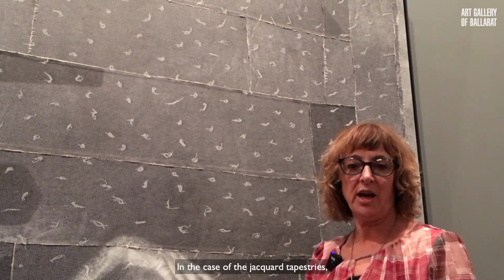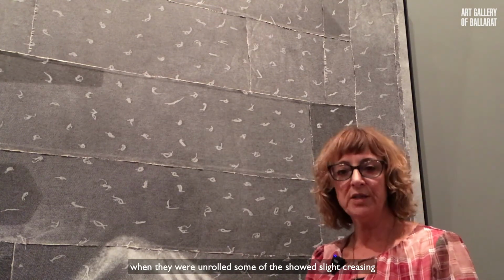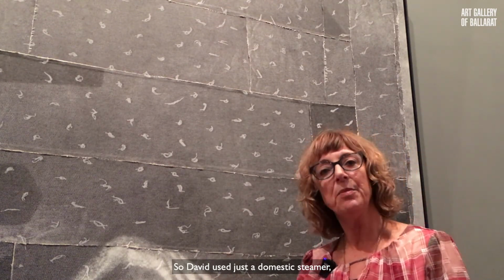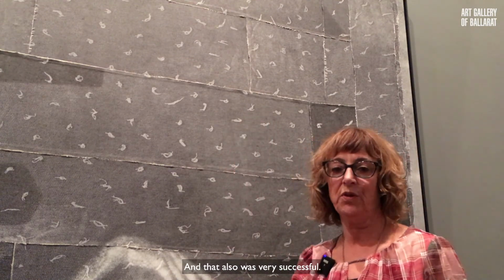In the case of the Jacquard Tapestries, when they were unrolled, some of them showed slight creasing, even though they'd been hanging on our walls for a few days. So David used just a domestic steamer, and he steamed some of the creasing out, and that also was very successful.